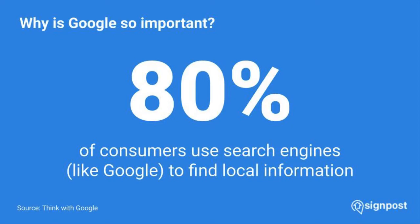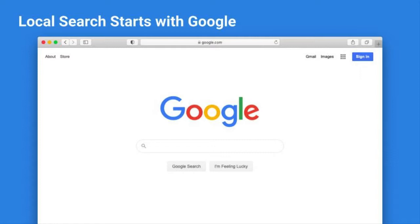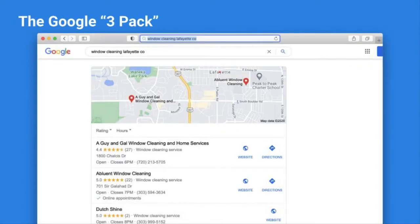So what does that look like? We're all familiar with this, whether we're searching on a mobile device or on our desktop computer, we find this screen. However, there's a couple different ways that we'll use Google. If we don't know who we're going to hire, we might do this kind of search. I call this a category search. So if I'm in Lafayette, Colorado, which I happen to be, and I have a need for window cleaning in my community, this is what that search might look like.